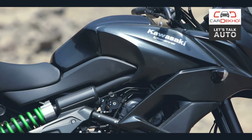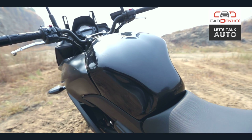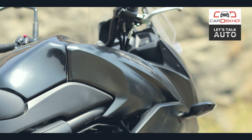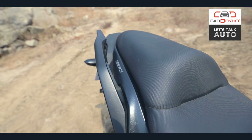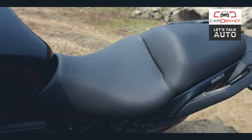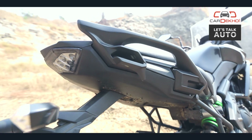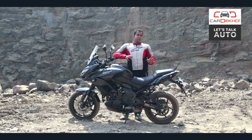I didn't exactly fall in love with the Versys 650 styling, but it has a few interesting design elements, like the fuel tank. Now this is a flat fuel tank, unlike the Ninja 650's camel hump, so you can easily put a tank bag over here. I like the seat, it's nice, wide and plush. You've also got mounts for panniers at the back, which are also available as an accessory. Now in short, Kawasaki has perfectly ensured that this motorcycle looks the way it is intended to, like a proper adventure tourer.